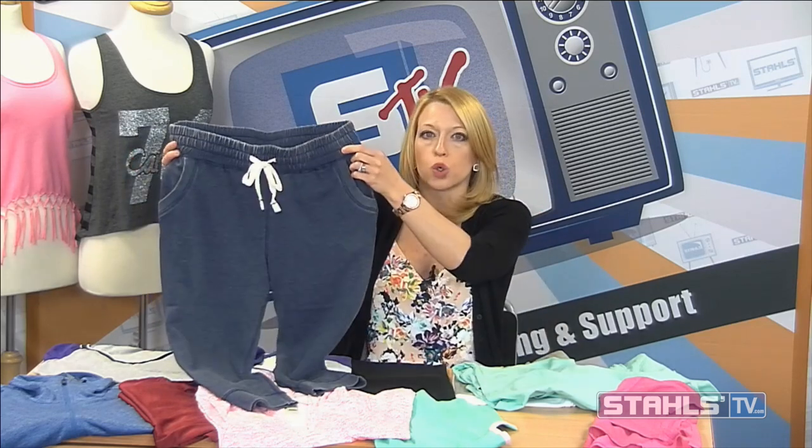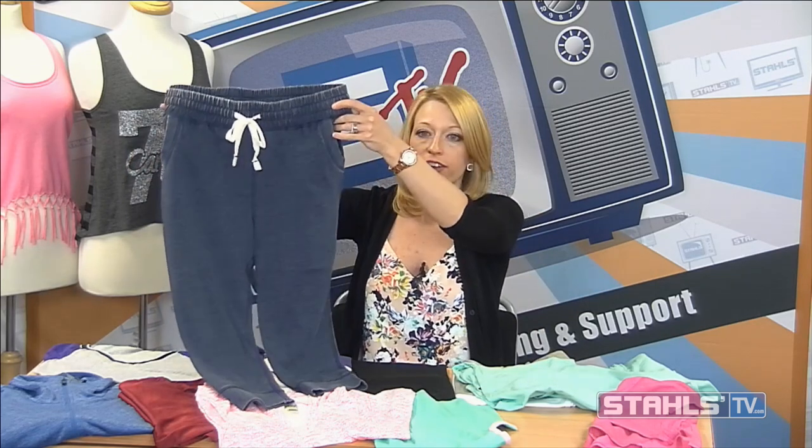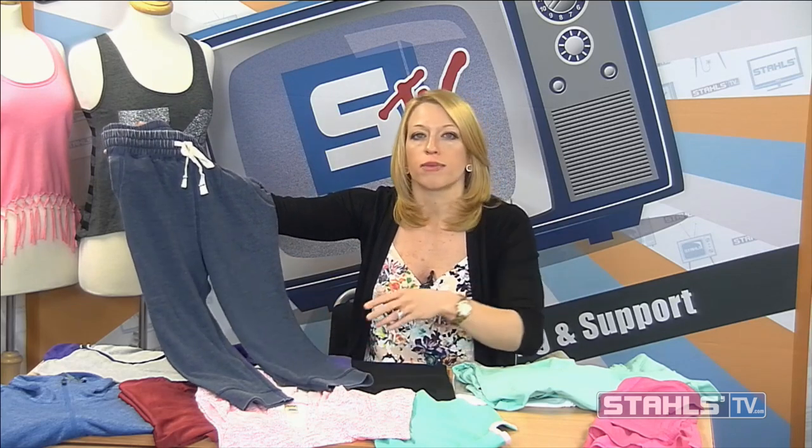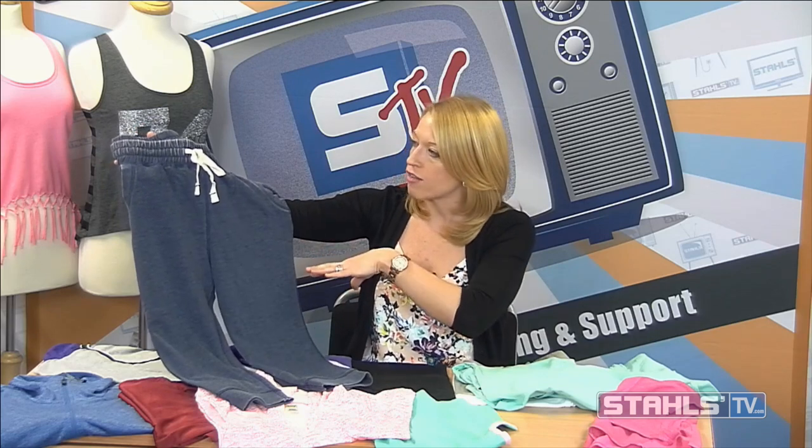So if you're selling to schools and groups, this is a perfect way for you to add some personalization. And I know this looks like a denim jean on camera, but this is actually a garment. So you can easily heat apply it. You can screen print it. You can decorate it in a variety of ways.